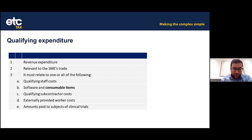Then we've got subcontractor costs. Again, I'll go through that in some detail in the next slide. And then we've got externally provided worker costs, as well as amounts that are paid to subjects of clinical trials.